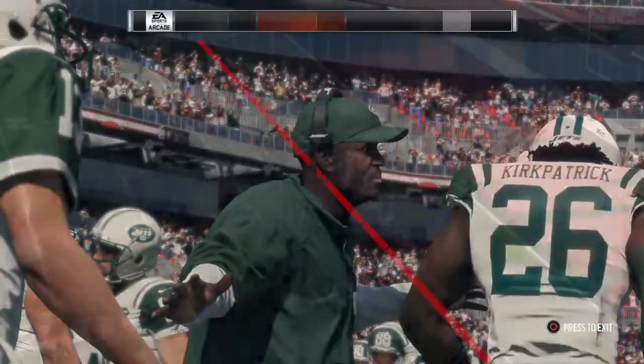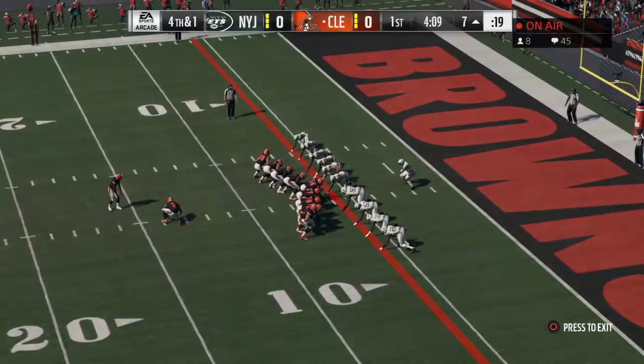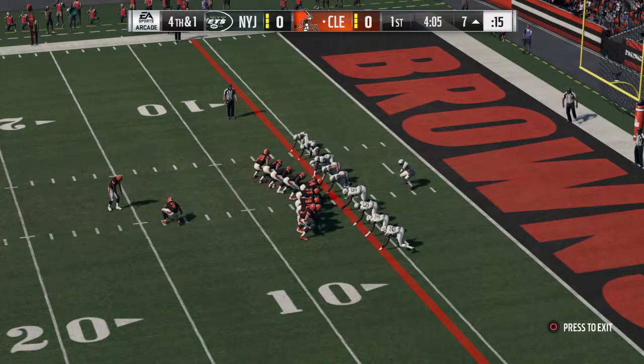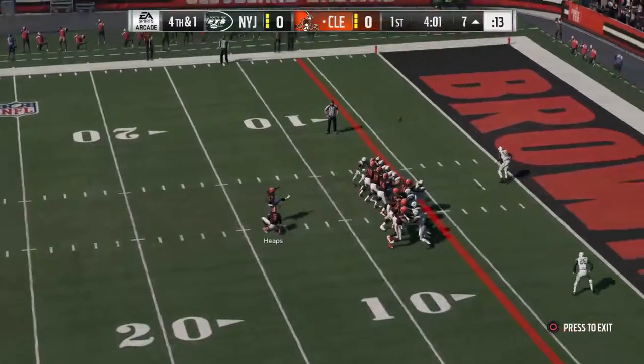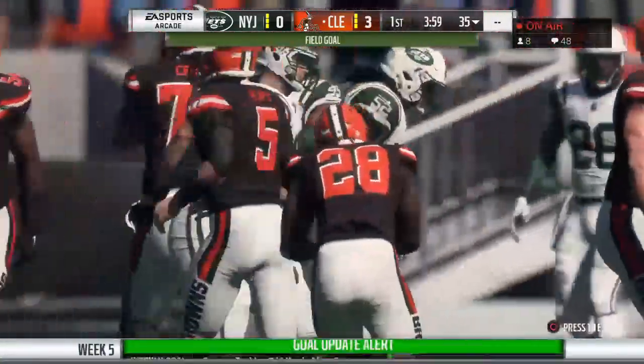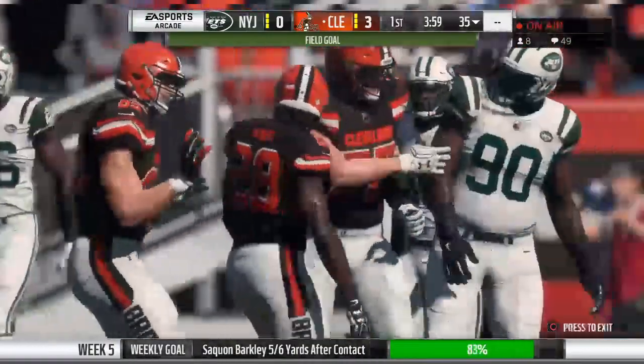So now the Browns will turn it over to their field goal unit here. From the right hash here, should be an easy one. And his kick is indeed good. And the Browns are out to a 3-0 lead.